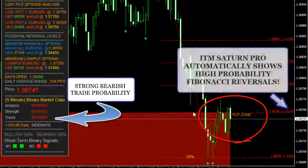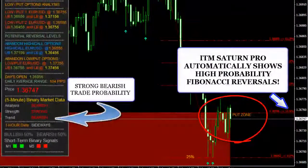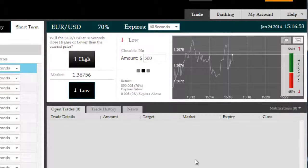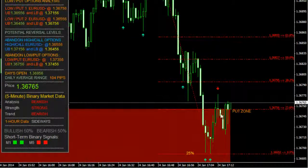We're at the 23.6% retracement level, getting ready for a short down to 1.36592. Saturn Pro indicates this is a high probability bearish trade, so we're going to go ahead and place a low option for $500 and evaluate the trade. We've got 56 seconds to go. Don't worry about fluctuations on the chart. 60 seconds are full of fluctuations, so end outcomes are what we're looking at.